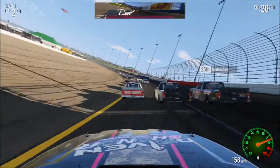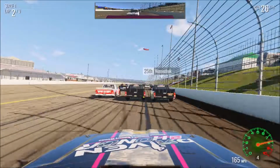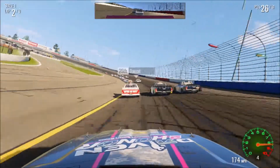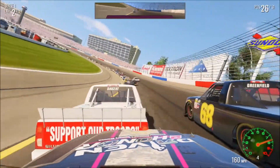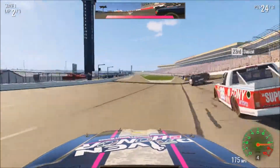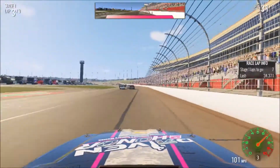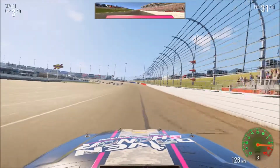And there's Clay Greenfield, Joe Nemechek still going 3 wide as they go down the backstretch. These AI love to race each other very hard and aggressive. They're still 3 wide going into turn 3. We're going to hit the 28. Try not to hit the 2 guys ahead or above us, and we go into the grass, a classic mistake, but we regain control. Thankfully no other trucks hit us, and we save it.